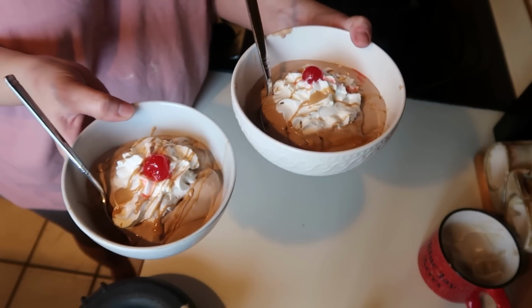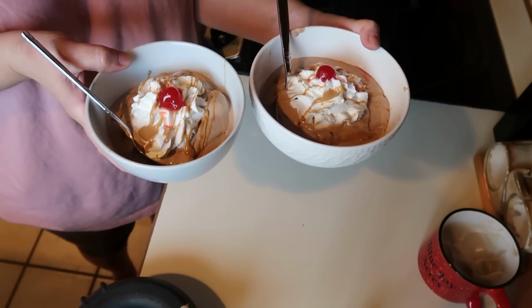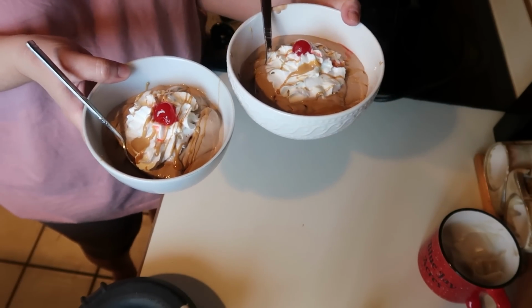We do a lot of protein powder stuff for breakfast a lot of times. Or eggs and toast or oatmeal. Those are really like our three main go-tos.